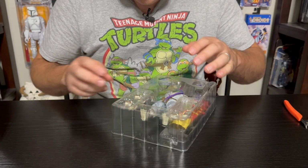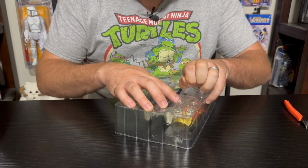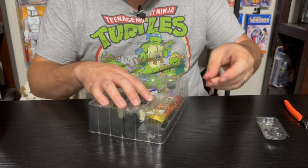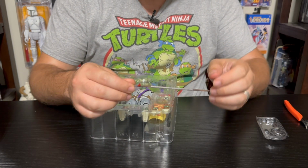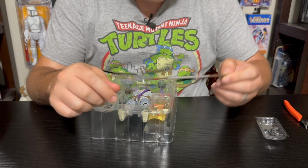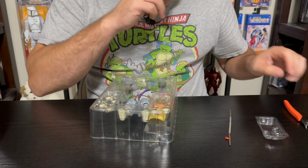Excited about this guy. Finally getting him. Don't know what the delay was on this one, because he was revealed so long ago, but we just never got an official announcement until just recently. So you can see the bow here. It's got a little red ribbon on the top of it. A little bit of extra decoration there.